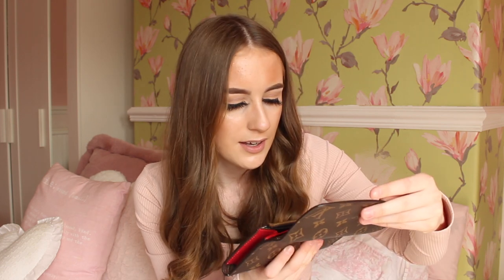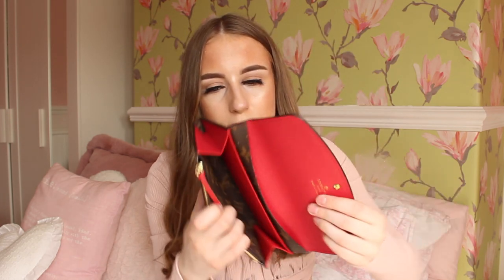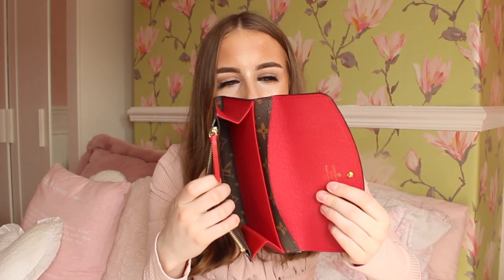This is gorgeous. The Louis Vuitton Emily purse, or is it Emily? I'm not quite sure. But anyway, it's this gorgeous purse. This purse fits everything you could ever need in here. It literally has four card slots, and a load of space for cash, and it also has a bit for coins as well. It's just spacious, and it has the red interior.